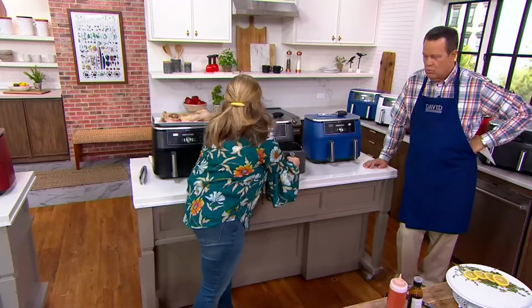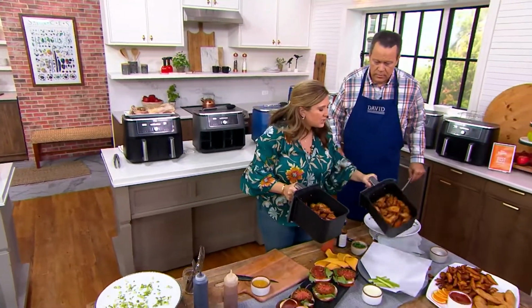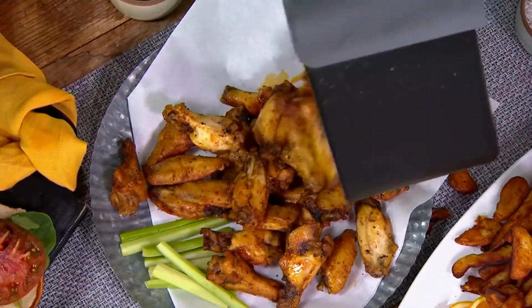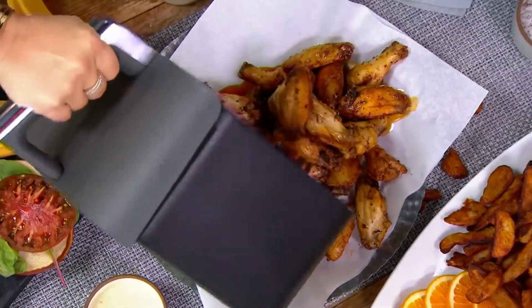Let's see if I can do this. If you need a hand, I'm happy to help. Check that out, though. And what I want to mention is we did just all the same kind of chicken wing. We're going to have an avalanche here. If you wanted to do a dry rub on one side and maybe a sauce on the other, you can definitely do that, too.